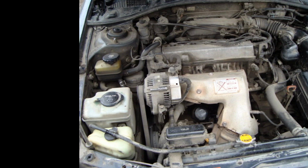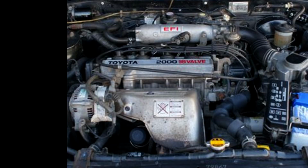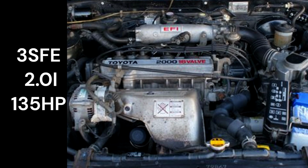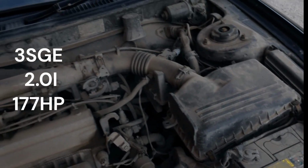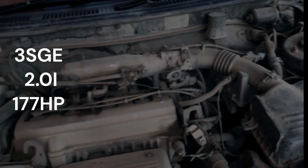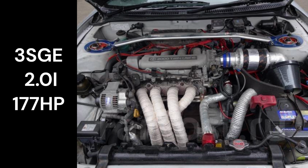The Toyota Curren came with 3 different engine options. The first was a 1.8 litre petrol engine, the 4S-FE, and it produced only 123 horsepower. A 2 litre petrol offering was also available with the 4S-FE, producing 135 horsepower. There was another offering as well, which was probably the option that is the most sought after today, which had the 3S-GE engine and it produced 177 horsepower. This was the most powerful variant of the engine, available in the Celica and the MR2 at the time. It is also famous for its legendary reliability and modification potential.